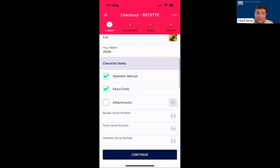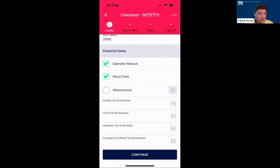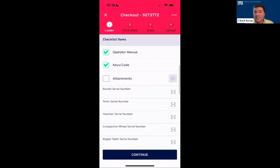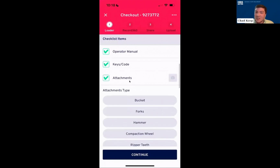We also have checkboxes in here and conditional fields around things like attachments. Now, I know for a lot of the folks in this room, when you hear attachments, you roll your eyes and you think that's implements, not attachments. We can completely customize that for you guys. So you'll see the drop down here.